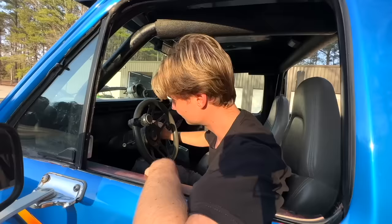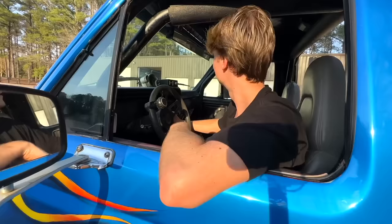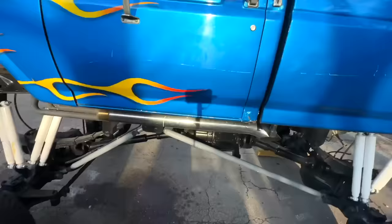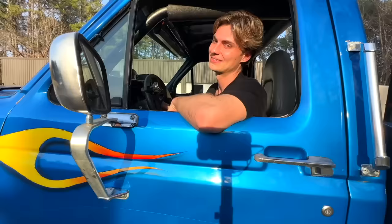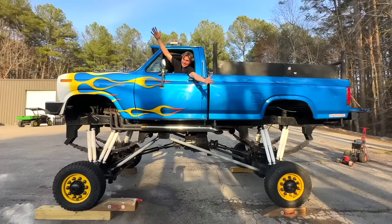Oh, the battery is low. We might be able to get it, but the battery's definitely low. Pump some gas into the carburetor. Oh my gosh! It's dead. Okay, it literally is dead. It's exactly my worst nightmare. But look how cool this thing looks! I can't wait to drive this thing.